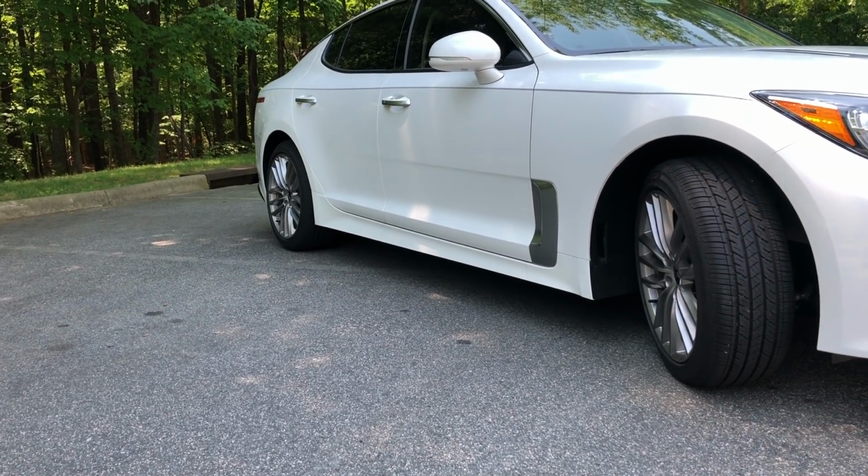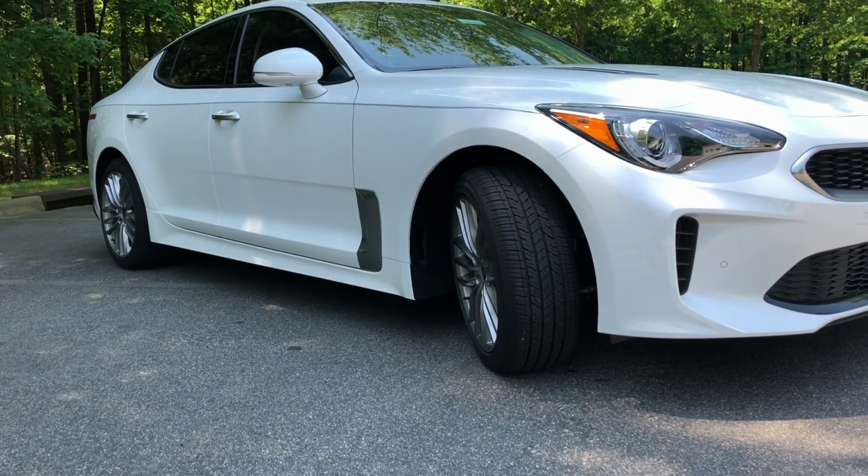So I think the best value for the Stinger comes in at the base models, either the base 4-cylinder or the base 6-cylinder, the V6. So with the base 4-cylinder coming at $32,000, and there's about a $6,000 price difference between that and the base V6, that's really honestly up to you if you want to make that extra jump. I personally think it's worth it. I think this car really comes alive in its V6 form.